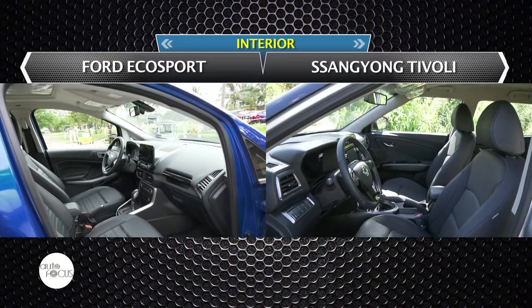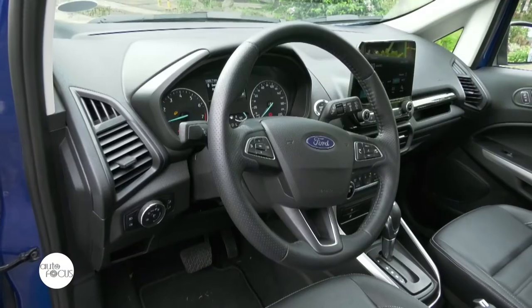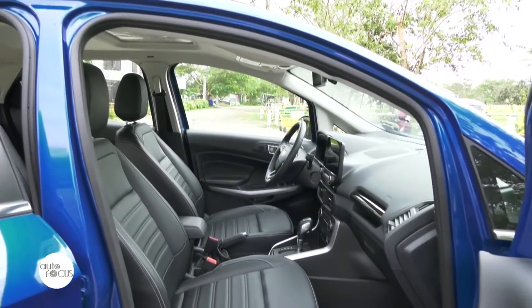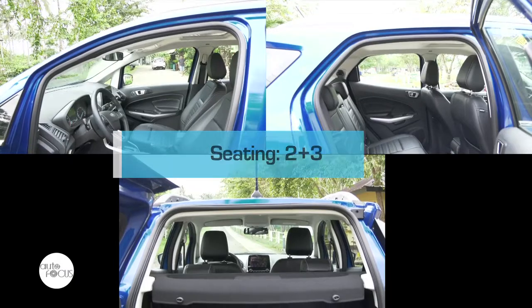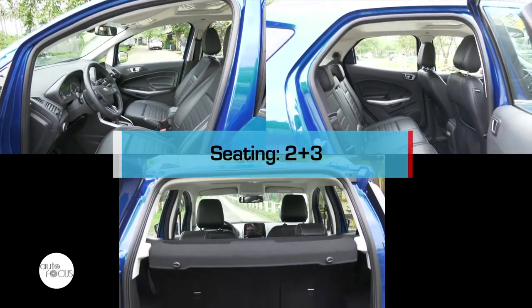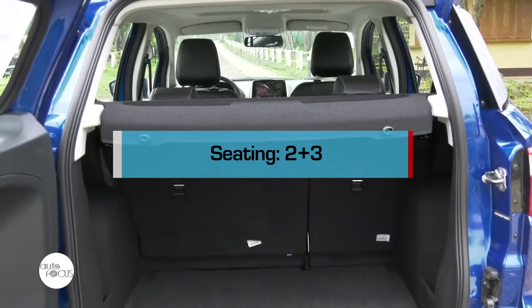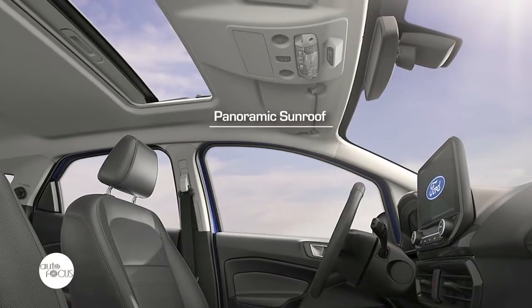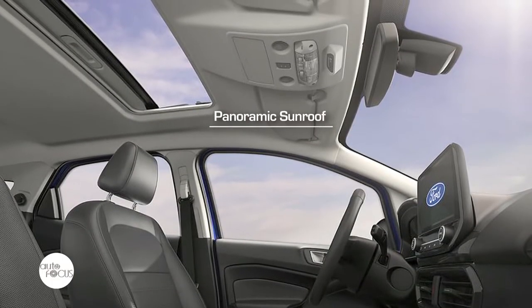It's time to have a look at the interior of the EcoSport and the Tivoli. The interior of the EcoSport is dominated by an all-black material. From the dashboard down to the seats, everything is wrapped in black leather. The cabin offers ample space for the driver and the passenger, and there's even extra space for luggage if you need some. On top of that, the EcoSport offers a panoramic sunroof.